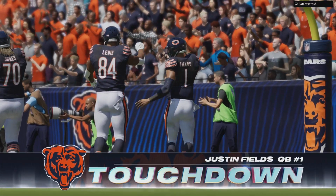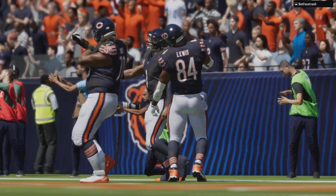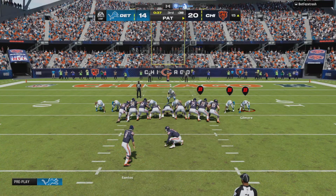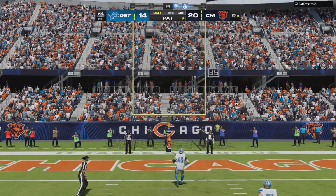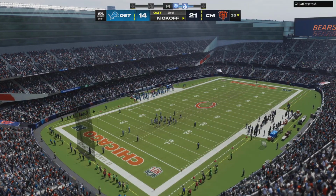Is he a quarterback or is he a tailback? Justin Fields scoring on the sneak from a yard out. And the Bears have scored again in this third quarter, this time to move out in front. Santos with the extra point, and the lead is now 21-14.